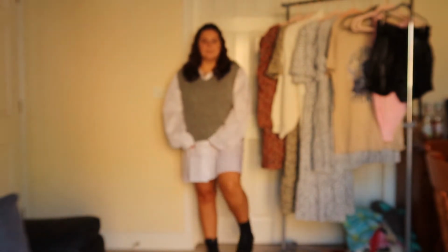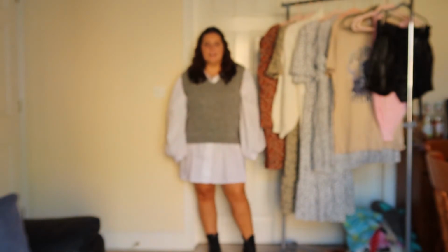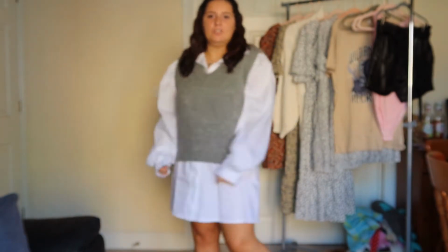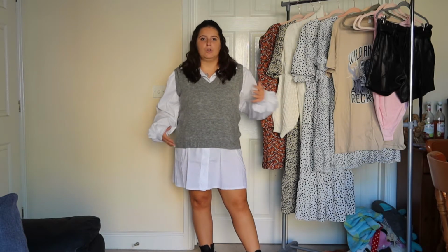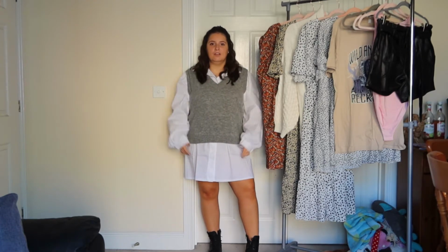I've got my Doc Martens on, and then I've put the vest on over the top, and I actually think I quite like it. It's very different for me, but I quite like the puffiness of the sleeves and just how it looks all together. And because you've got the vest on, I think you'd be quite warm, like you wouldn't worry about getting too cold, because obviously the shirt is only thin. But yeah, I'm really happy with that.